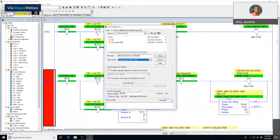I don't need to worry about my language setting, but I do want to make sure that this box is checked. This is very important. Create alias tags in Logix for your existing SLC symbols. I can also change the processor name here, but I'm going to leave it as is. So now I click Save.